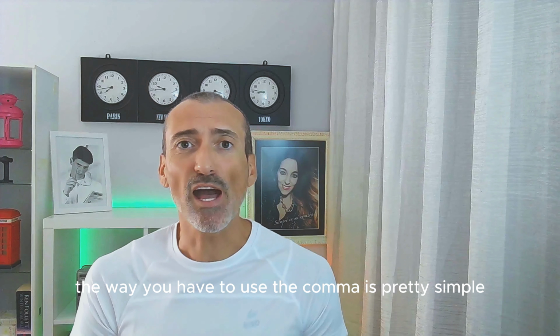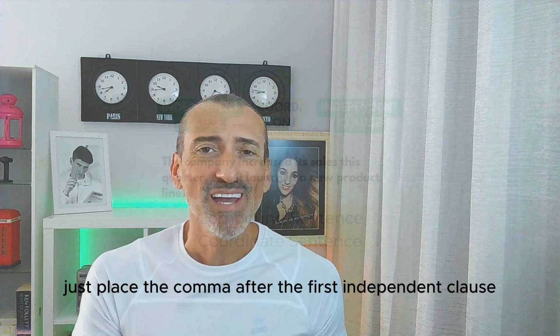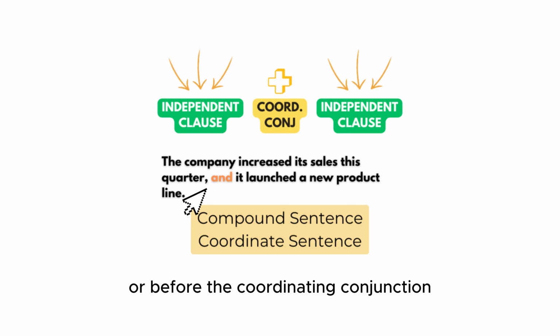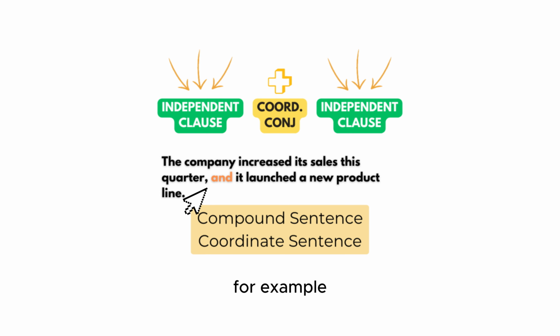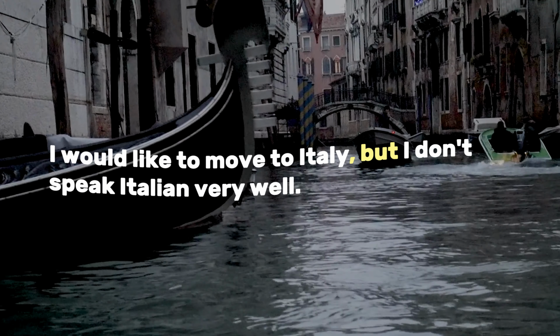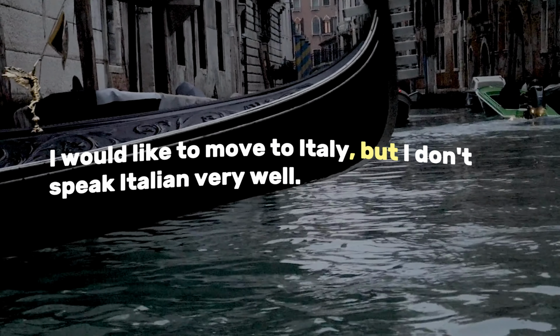The way you have to use the comma is pretty simple. Just place the comma after the first independent clause and before the coordinating conjunction. For example, I would like to move to Italy, but I don't speak Italian very well.